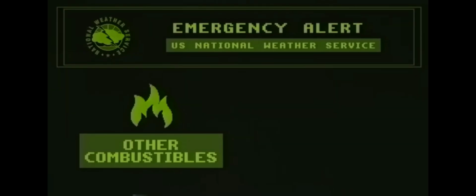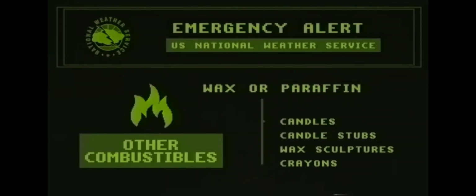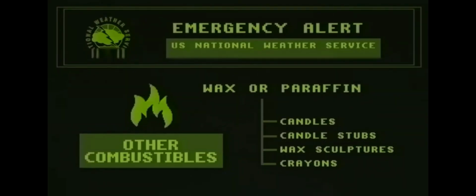Wax or paraffin, candles, candle stubs, wax sculptures, or other items containing wax paraffin can provide localized heat when lit. However, it's important to use proper containers to contain melted wax and to exercise caution when using open flames.